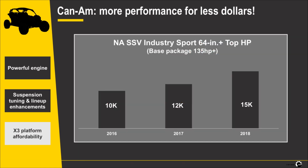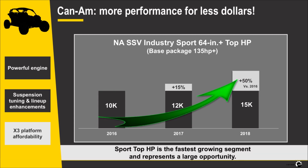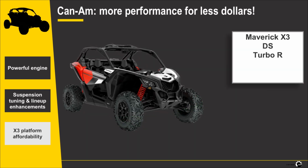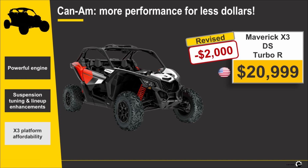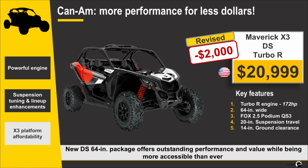This next slide shows that the Sport Top HP segment is the fastest growing segment in the industry, with a 50% overall increase in 2 years, and therefore represents another great opportunity. To help tap into that potential, the X3 DS Turbo R drops by $2,000 and is now available for only $20,999. So here again, you get a package that's all about performance and value, especially with the more powerful 172 HP Turbo R engine at a price that is more accessible than ever.